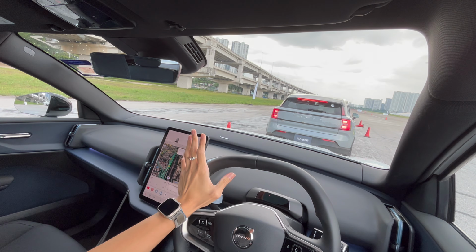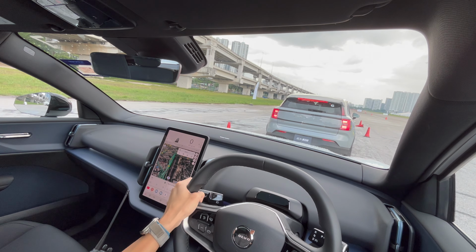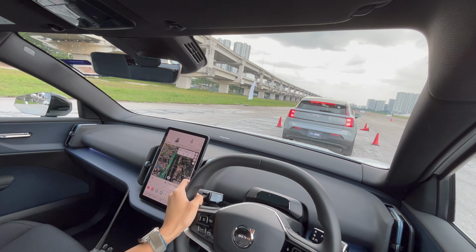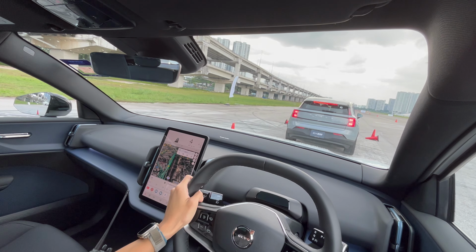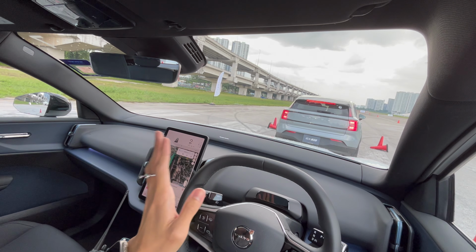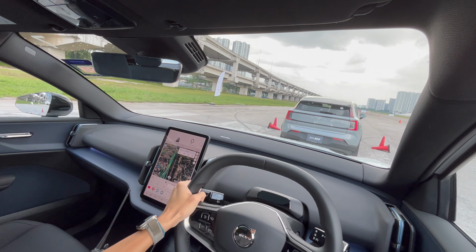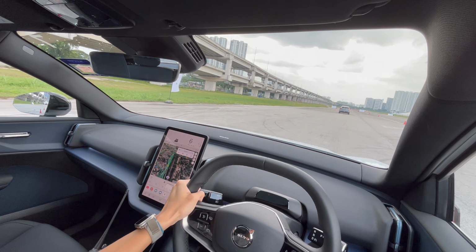Okay, now it's the acceleration test, 0 to 100. Wow. 3.6 seconds, huh? So let's try later after the front car. I'm going to full press on the acceleration pedal. Okay, let's brake here.